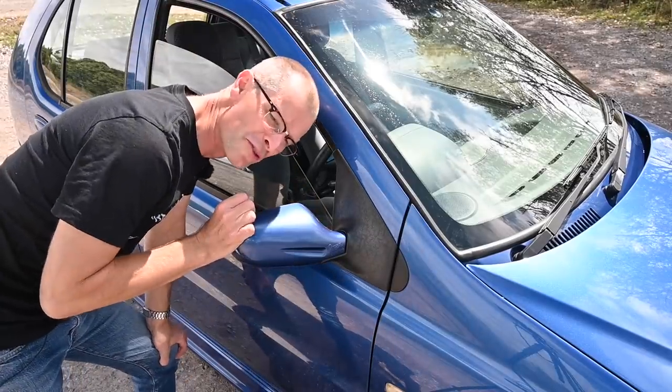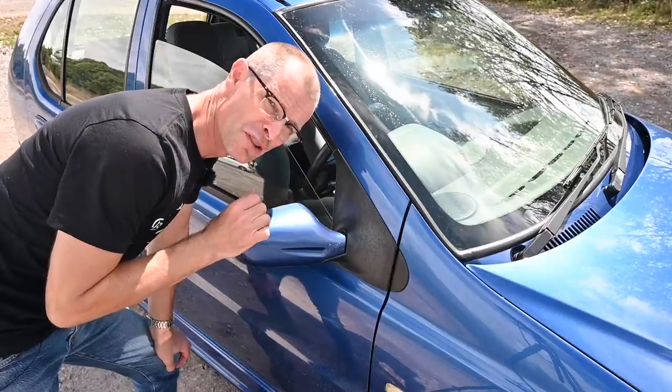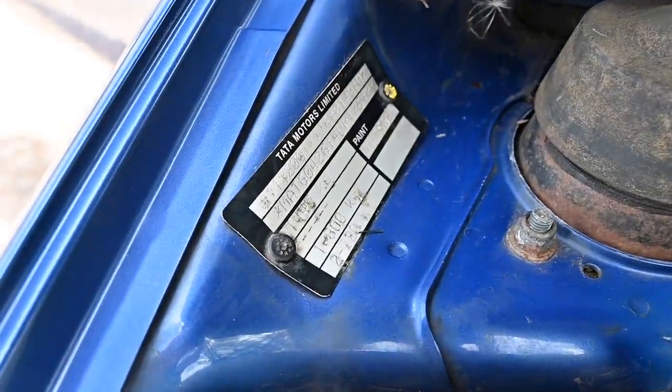Something that wasn't quite roverized enough though was deleting the Tata badges, which is a bit of a no-no if you're trying to sell a premium product. So here on the mirrors, you've got a Tata badge. Here on the VIN plate and on the bottom of the parcel shelf, amongst other areas.